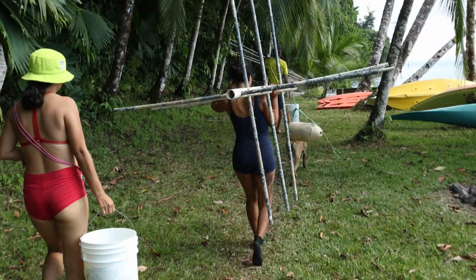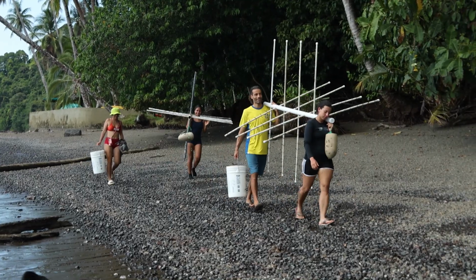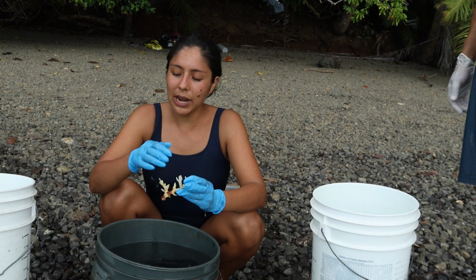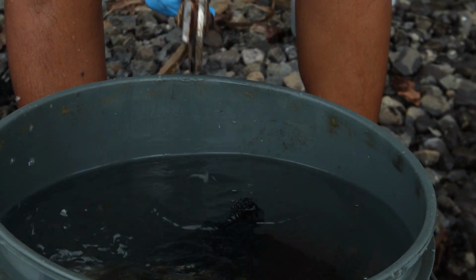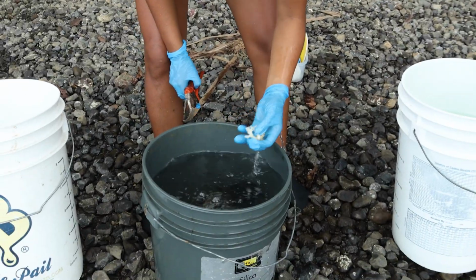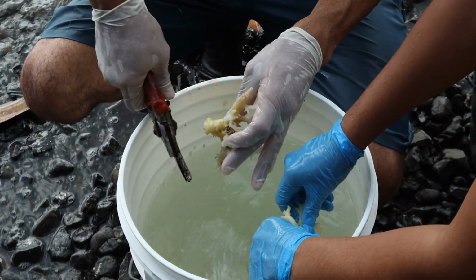And for us, it's very important that we are living in harmony with nature. That's why causing the least harm to the corals is very important. So let's get the corals and now multiply them. We make sure that we have gloves so we don't bring an illness to the corals, or the other way around. And there we go, we have the coral babies.